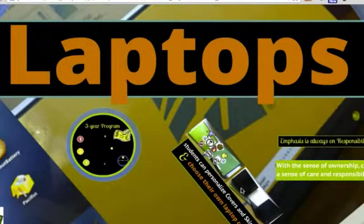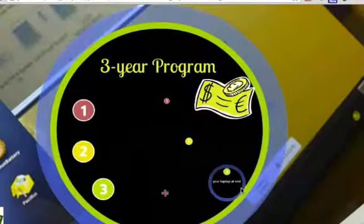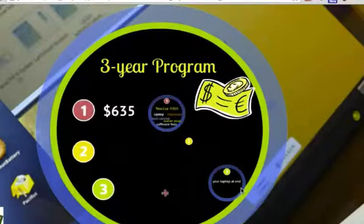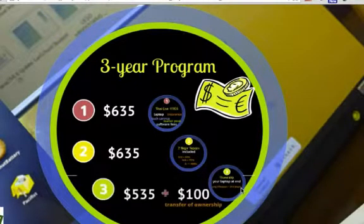But let's talk about laptops. So the laptop program is a 3-year program, and I get lots of questions about this program. The way it's structured right now is we charge $635 a year, and I'm just giving the 6th grade and 7th grade prices because they're the ones with MacBook Pros and ThinkPads that are higher priced than the 8th grade machines were. So $635 in the first year, $635 in the second year, and $635 in the third year.